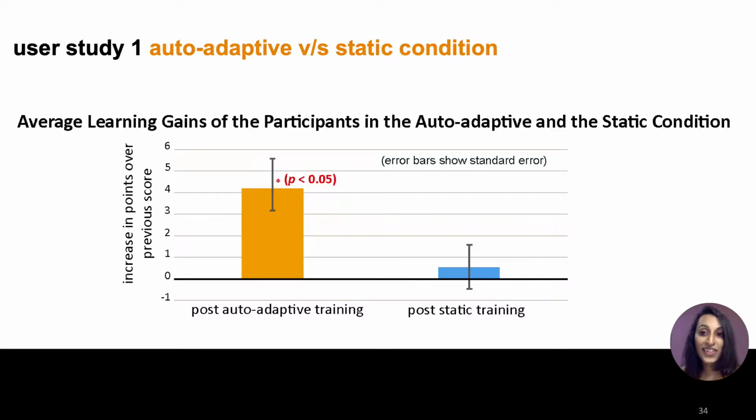And it turns out that auto-adaptive condition is significantly more useful. The average learning gain after training on the auto-adaptive condition was almost 4 points, that is 20% higher in comparison to training on static condition.